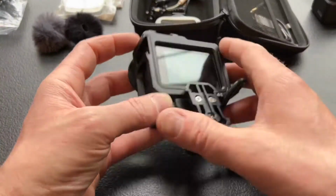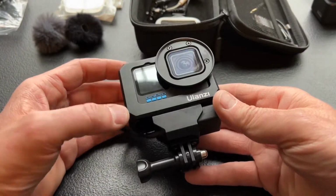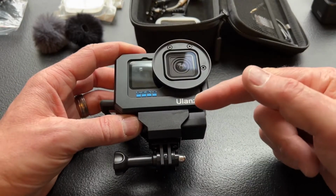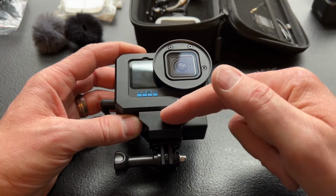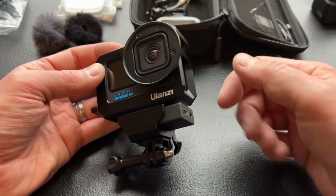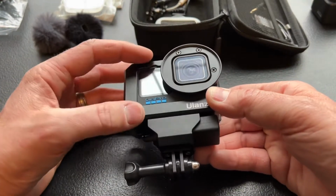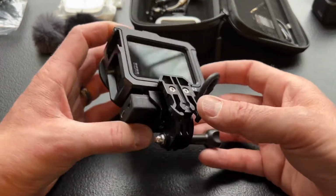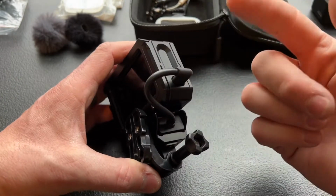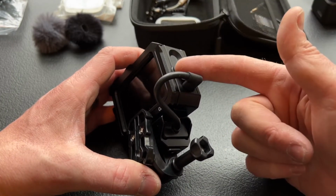Okay, so let's just go ahead and take a quick look at my current setup. So I have the GoPro 10, which is right here. I have the ULANZI metal cage bracket that comes with the bottom bracket that holds the GoPro microphone adapter. Now I've done videos on this before, but one of the main reasons I like this ULANZI cage over the GoPro Media mod is because you have easy access to your battery and memory card.